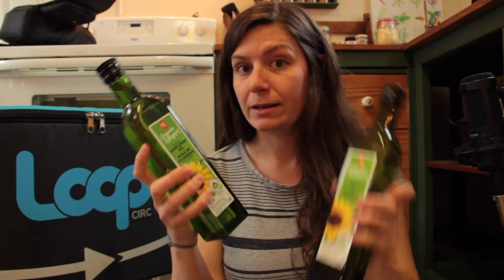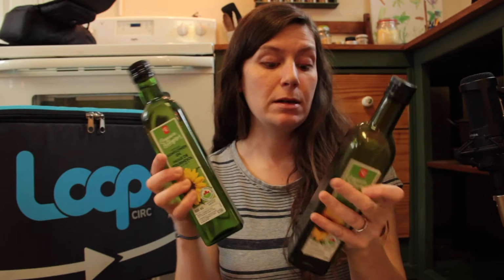I know things like ice cream, chocolate chips, lots of those things are in packaging of a different kind. They were either things I didn't need or things that were out of stock actually. But these are the ones that I went with. And comparing it to, this is one that I bought in a store ages ago. And this is one that came with Loop. And again, the only difference seems to be the logos on the back.